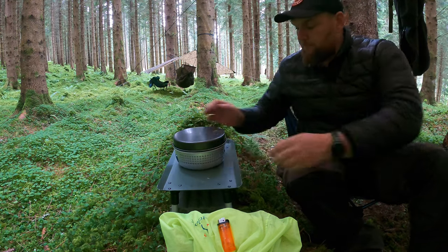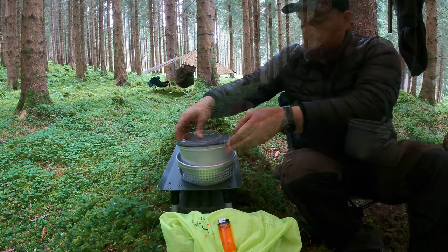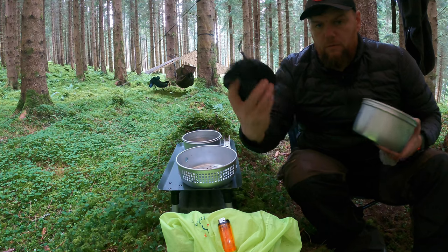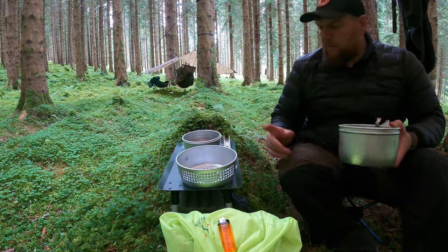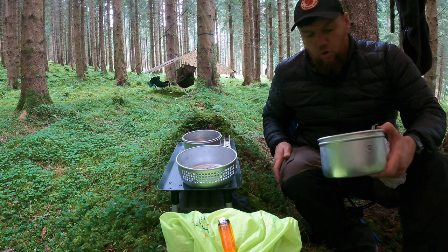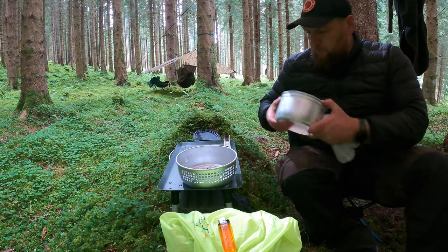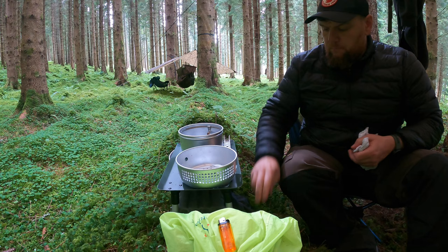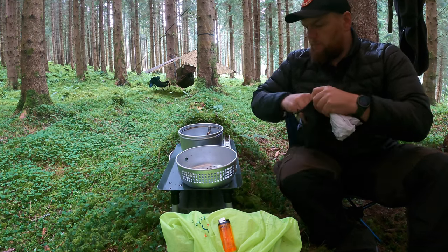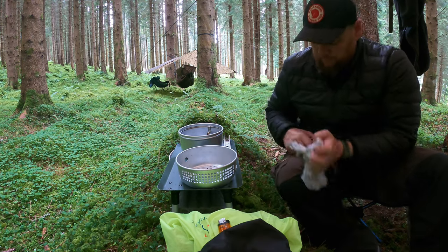You hungry, mate? Well, not be long. Life's so much easier with this Trangia gas adapter. Instead of using the methylated spirits or that, because it obviously takes a lot longer to cook. So, cooking with gas.